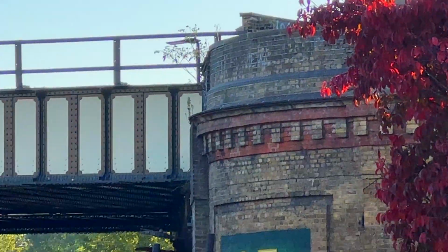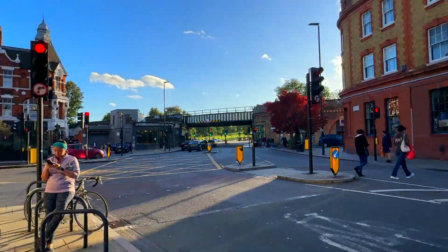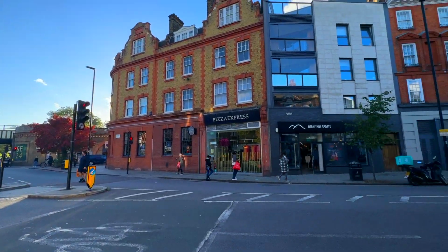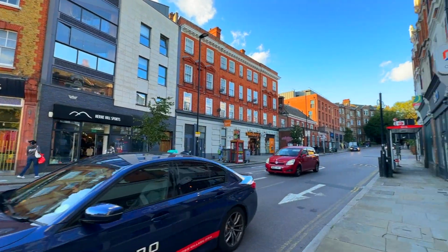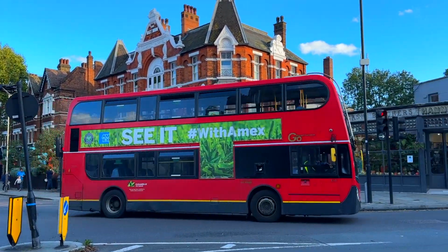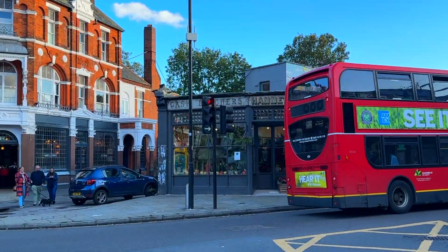And look at the beautiful foliage of the fall season. That's right, we're heading into fall here in October in London. We're going to go across the street to this park. But before I do, I saw this beautiful scenery. Look at that beautiful building.